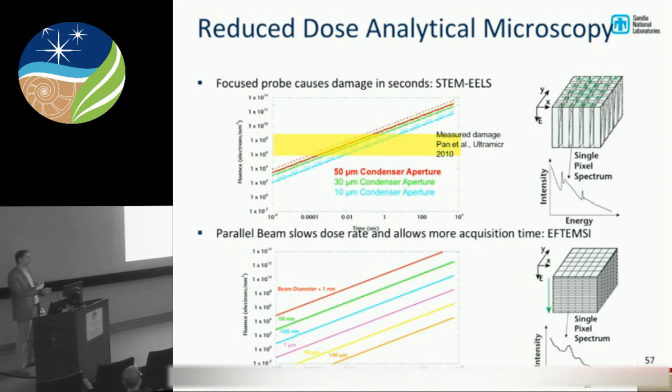So I needed to think of a way that I could extend the life of these materials and not cause damage. So the other way to do it would be using EFTEM spectrum imaging. The way that works is I can get the same data that I get here, but instead of measuring one pixel at a time and moving, I measure an entire energy plane at one time. So here I've spread the beam out, and I can change my condenser lens setting to spread that beam out to a large area, okay? And then I can put in an energy selecting slit so that I'm only imaging one energy of that electron loss spectrum at one time, right?